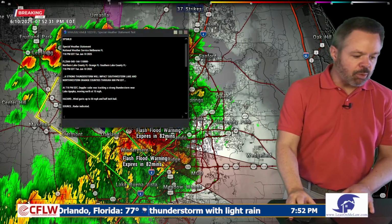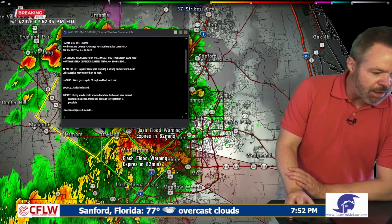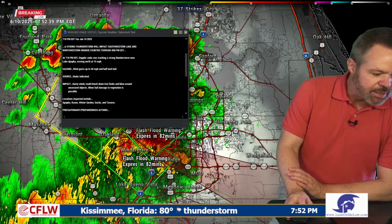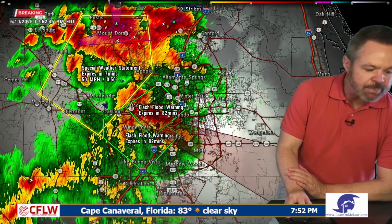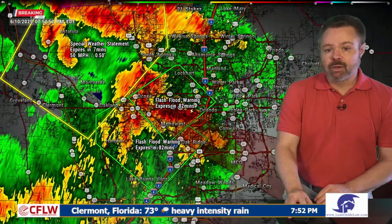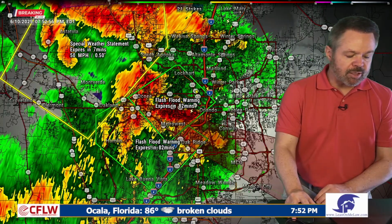This is the actual bulletin from the National Weather Service office in Melbourne. Again, southwest Lake, northwest Orange counties until 8 o'clock, 50-mile-an-hour winds, half-inch sized hail. Minor hail damage to vegetation, Apopka, Ocoee, Winter Garden, Eustis, and Tavares. It's beginning to clear. I can tell you this much right now. Beginning to clear Oakland, Winter Garden, Ocoee. We still have heavy rain. We've got to watch out for the potential for flash flooding, but the most significant storm is getting out of here.